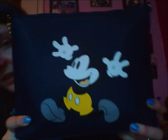But I saw this one and I thought it was so cute, and I used it today actually. It's navy with Mickey Mouse on the front. Don't know why his shorts are yellow. Mickey's shorts should be red. But I did notice that in a lot of this range, his shorts are yellow. Just a bit strange. But anyway, I like it, and it has a little thumbs up there.